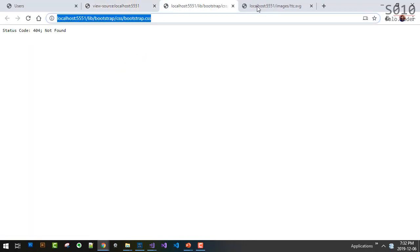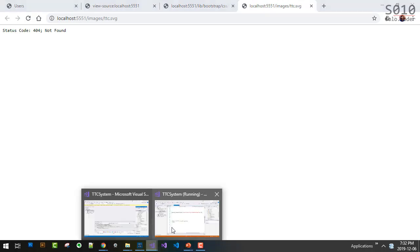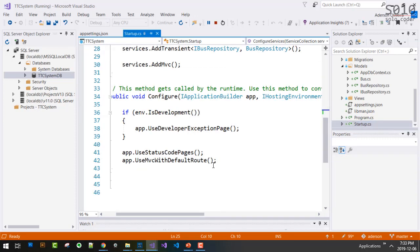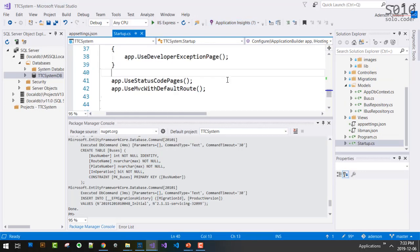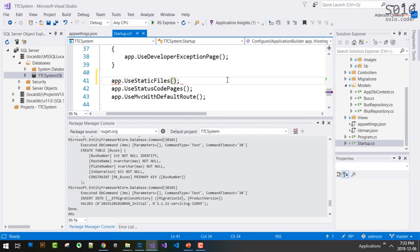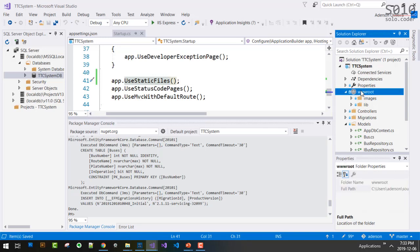If those files are there in the wwwroot folder, and they are, the problem is that we are missing the method call that makes wwwroot available to the rest of the application. We are missing in the startup app.UseStaticFiles. This is the method that activates the wwwroot folder. Now I should be able to run it and see it.